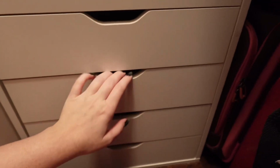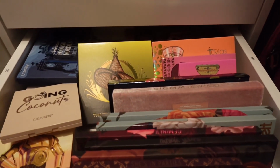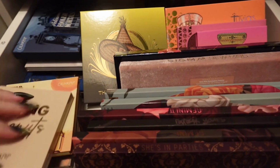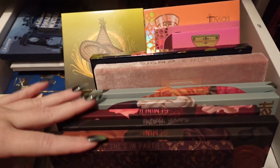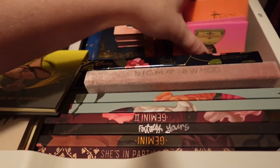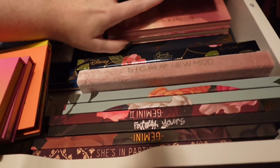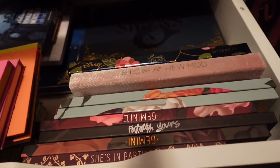We will see what happens with other releases and color stories. But let's move down to here. So in this drawer we have ColourPop, Melt, my couple of Sigmas, Juvia's Place, and then back here we've got Sydney Grace, Lunar Beauty, and Jolie Beauty down there.